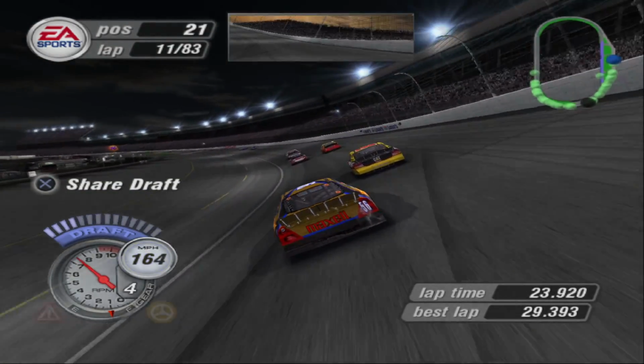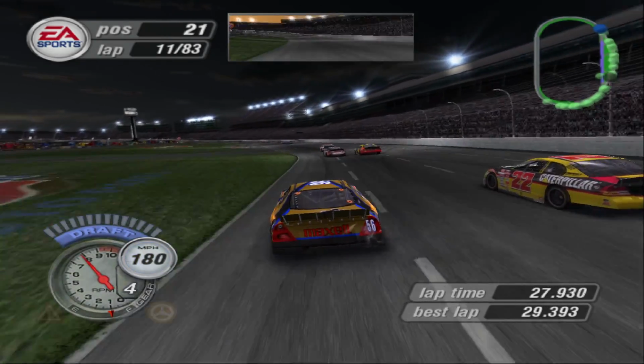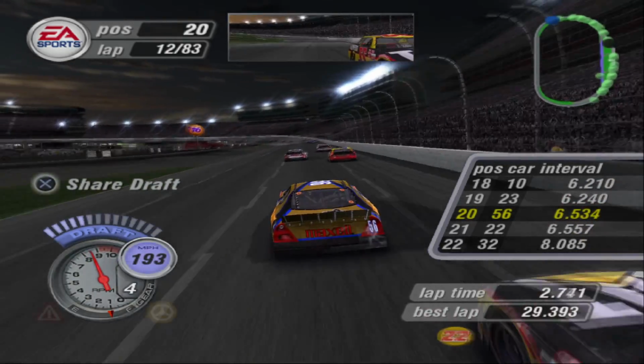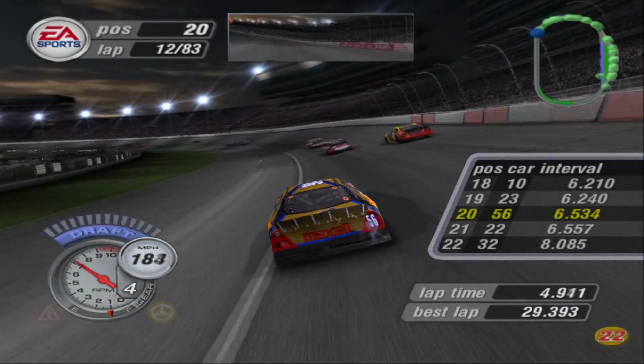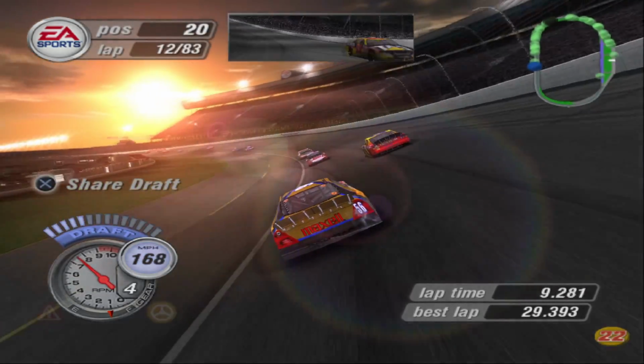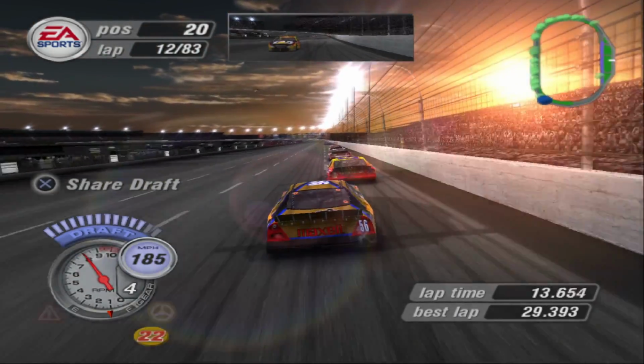All right, we're all over the back of Ward now. And there's one of our old friends, Johnny Benson, in front of us. I guess he's forgiven us for what we've done recently. So now we're in the top 20. And there's our old friend Kenny Wallace, who is, I don't know, I'm glad he's in SRX, but I am not happy to see him here.